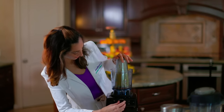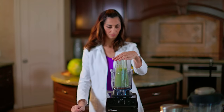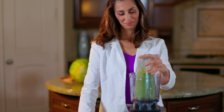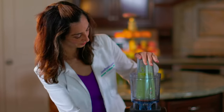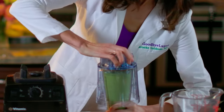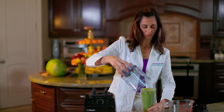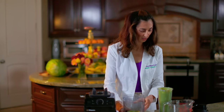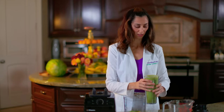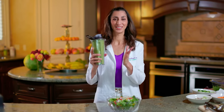All right, let's see. I love this thing, it's super cool. All right, so this one is pretty thick. Might need to loosen up a little bit, but it's well blended. All right, so all we need to do now is add our avocado Caesar dressing and we've got lunch.